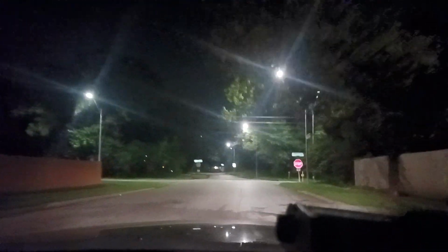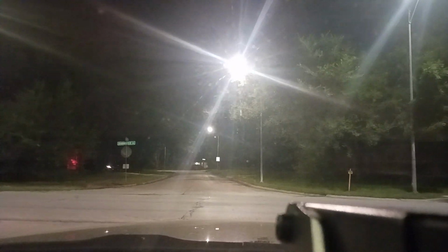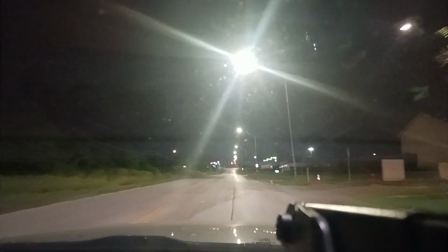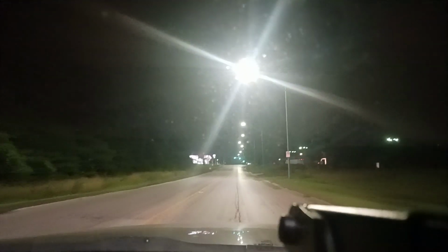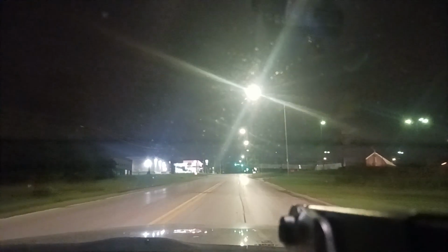This is Mr. Terrell's, I guess. Okay. The road looks really yellow at this angle, by the way. It's like glossy for some reason because of these lights. Okay, and then that's those mercury vapor lights there.